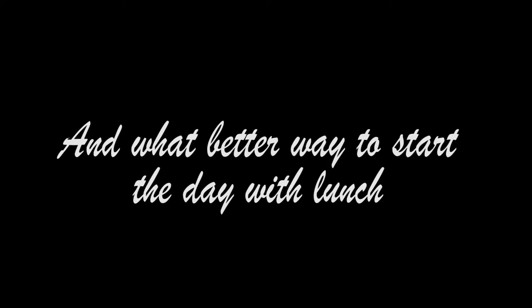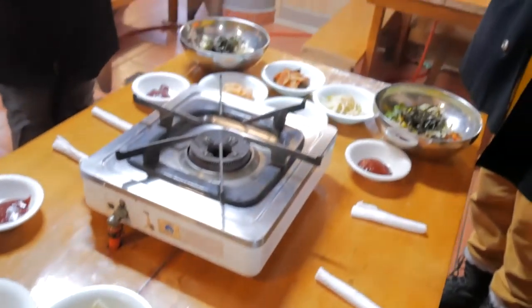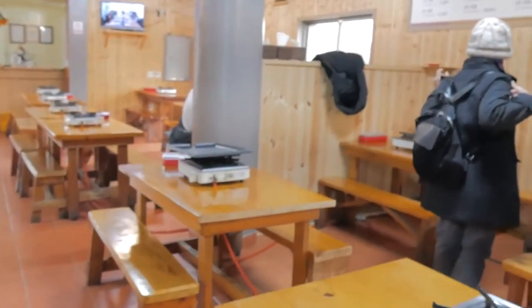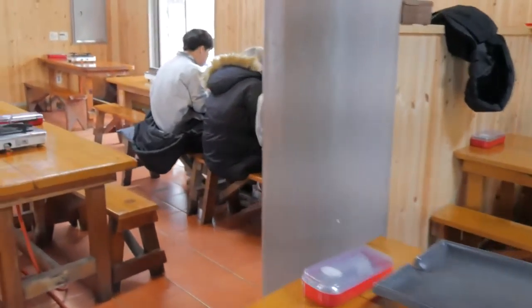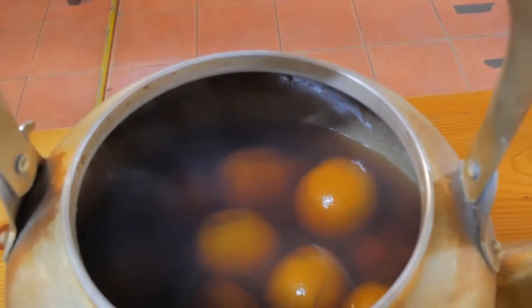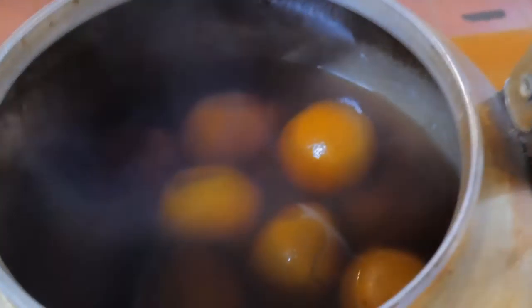Which is this, it's the famous bibimbap that we're gonna have. And myself, I'll be having the back part. So this is how we eat. And this is the most interesting. So this is a tea. And you see inside is tangerines, a bit more. The whole thing.